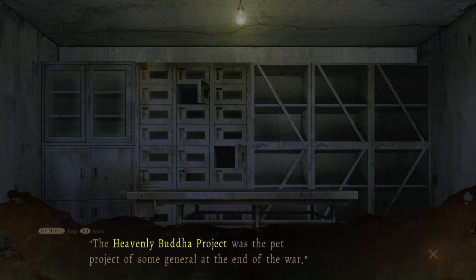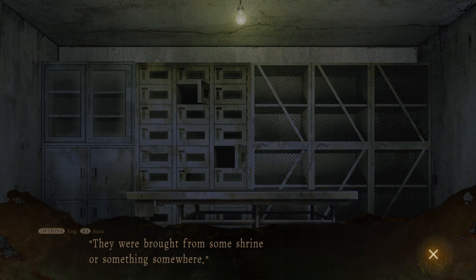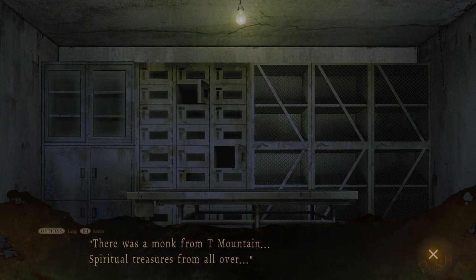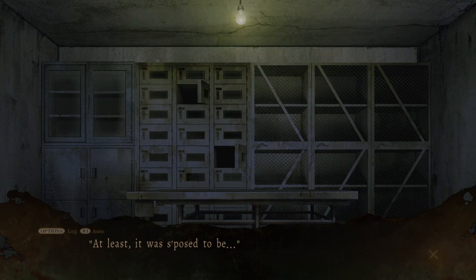The Heavenly Buddha project was the pet project of some general at the end of the war, so they built that shelter for it. Ta-da! The 13th Army Engineering Lab. To make the cannon soldier thing, they did tests on Buddha statues. They were brought from some shrine or something somewhere. That must be H shrine. They did a bunch of stuff to infuse the statues with spiritual power. There was a monk from T-Mountain, spiritual treasures from all over, but nobody thought anything would actually come from it. The project was just an excuse to keep that fanatical general busy. At least, it was supposed to be.